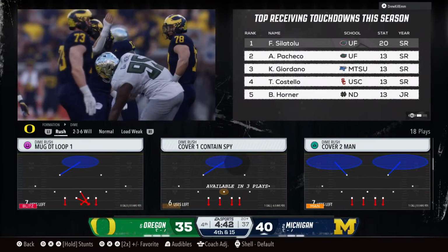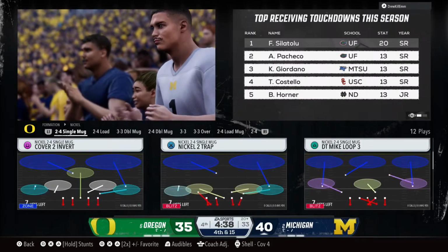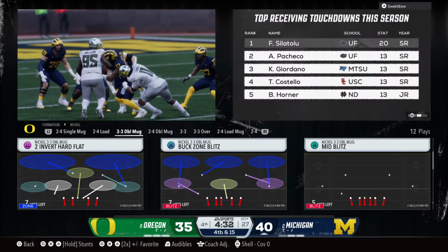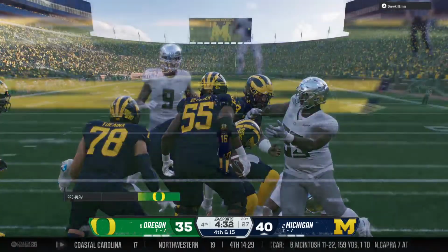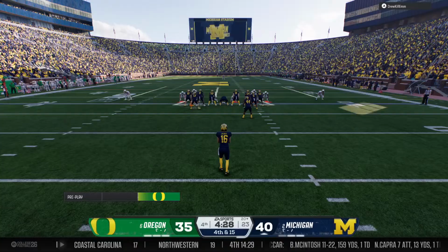Interesting call here by the defense in their dime set with six defensive backs. Instead of manning up and applying pressure on the receivers, they sit back. Make it tougher on the quarterback, make him have to read their zone coverage. He gets confused and allows the defensive line to get to the quarterback. The Wolverines bring their punt team onto the field. He's on to boot it away now.